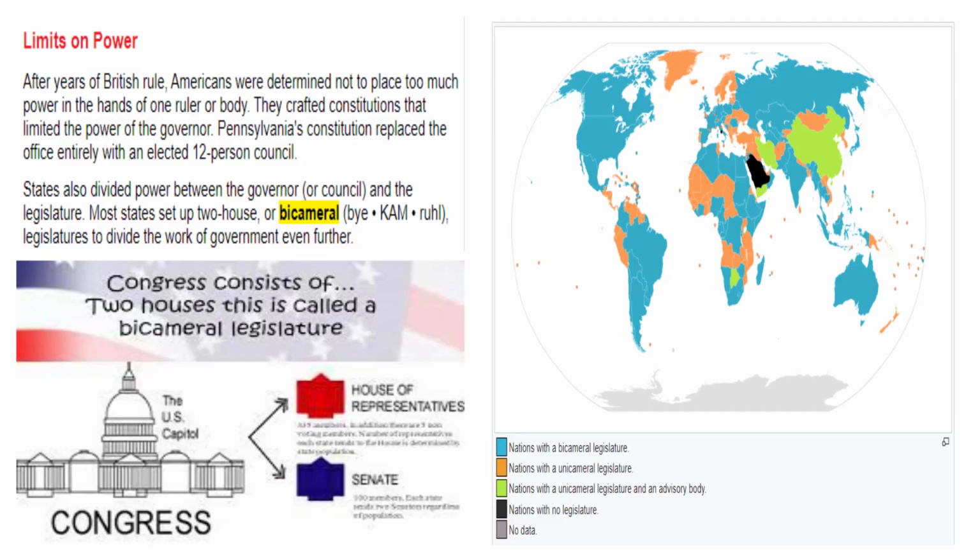Limits on power. After years of British rule, Americans were determined not to place too much power in the hands of one ruler or body. They crafted constitutions that limited the power of the governor. Pennsylvania's constitution replaced the office entirely with an elected 12-person council. States also divided power between the governor or council and the legislature. Most states set up two-house or bicameral legislatures to divide the work of government even further.